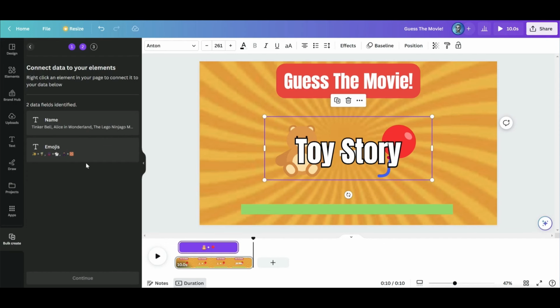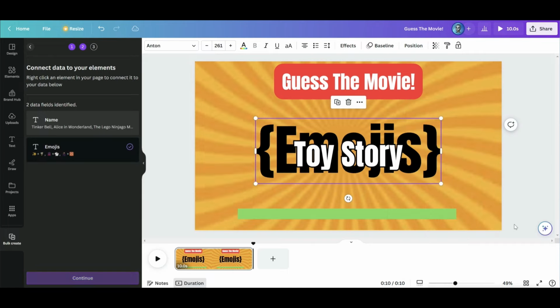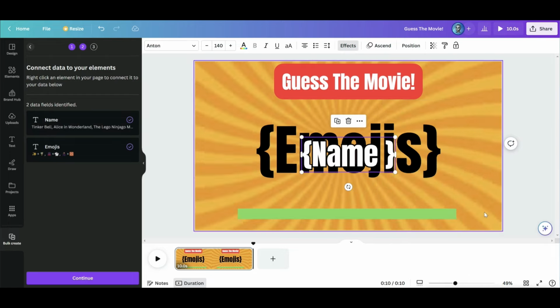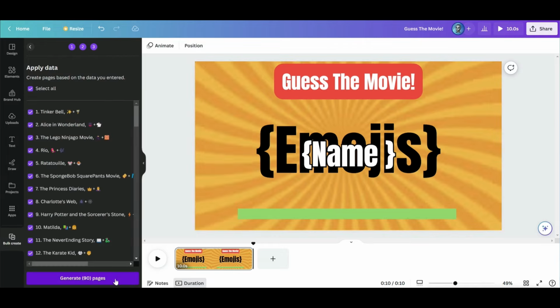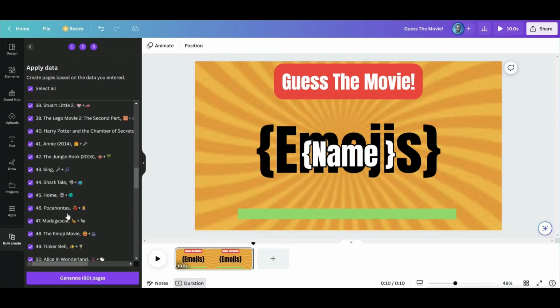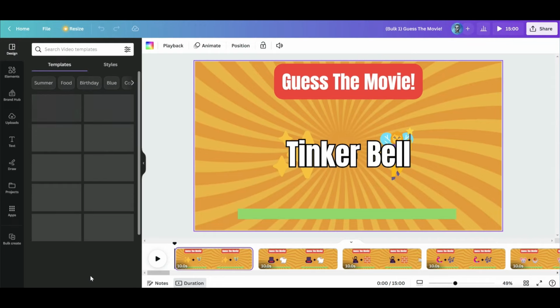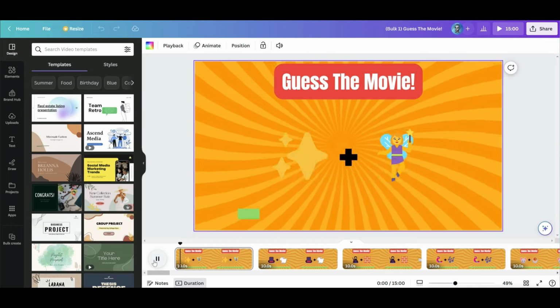Now we are going to connect the data. Right-click the mouse and connect each element to the chart. Now we generate our pages and the video is almost ready. Let's see the result.